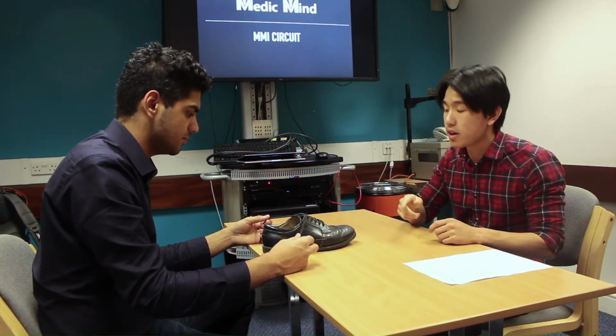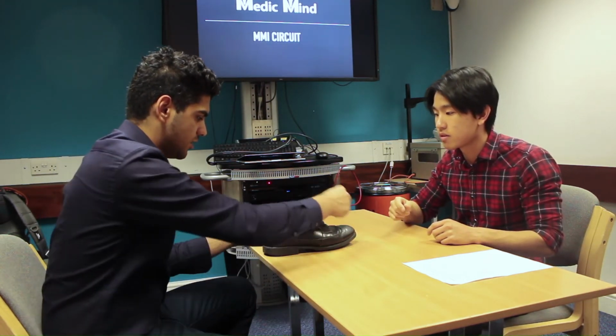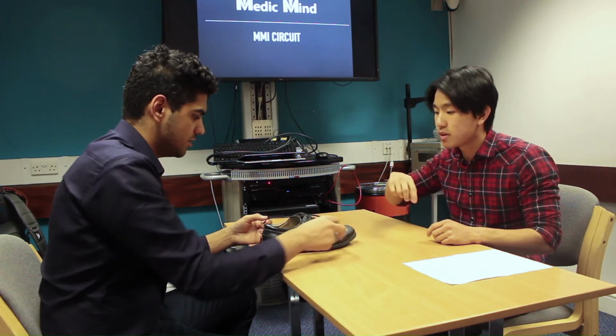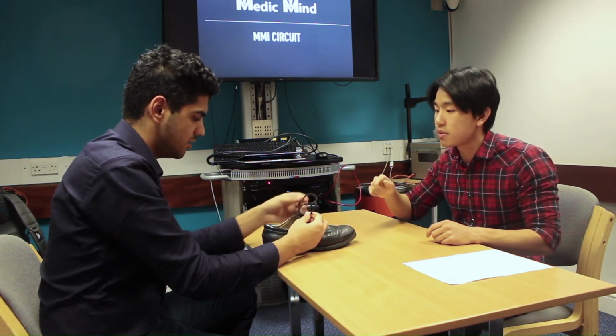So firstly, use your right hand and make a loop with the right shoelace. Okay, so like a loop like that. Yeah, and then just make a loop and hold where the shoelace is close to the shoe. Now do the same with the other hand.